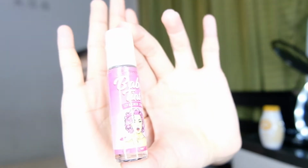Open natin. Yan, sarado pa siya. Wear and Slay. I think this is in the shade of Flirt. For Babe Tint Lip and Cheek Stain, this is all natural and organic, intensely pigmented. So, itatry natin later ng konti muna. Kasi nga kapag pigmented, meaning nun yung color is makikita ka agad. Ganon yung ibig sabihin ng pigmented. Smudge proof, kiss proof, matte finish for only 150 pesos.